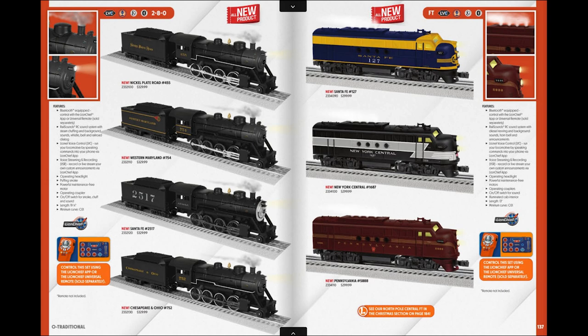These are Lion Chief, but to note, they do not come with a remote. So you've got to either use a universal remote or the Bluetooth app. They're just Lion Chief engines, so if you get a starter set, it gives you another option to get another engine without spending $500-$600 or more. And then we got the FTs. They're just new paint schemes, Santa Fe, New York.